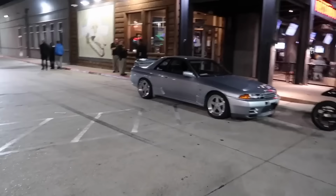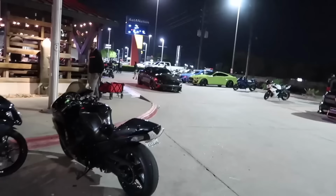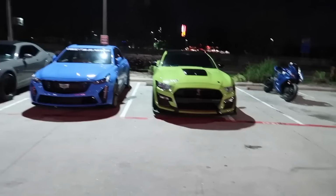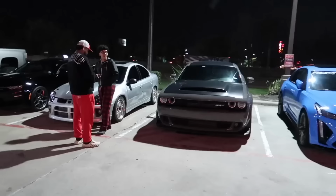See what's all here that we missed. Got an R32 right here, Hayabusa, GT500. This thing is pretty sexy. GT500, Caddy, Challenger, Neon with a turbo. Dang, that's that 350.